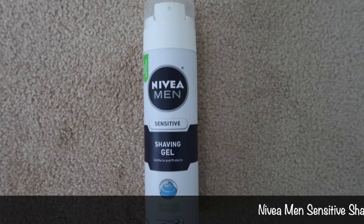Last category for my body care is my shave cream. And I currently only have 1, which is great. I actually don't mind having 2, but I actually just used up the other one. You'll see it in my upcoming empties for this month. I currently only have 1 left. It is the same item because I had 2 of the same items at the beginning of the year. So it's still the Nivea Men Sensitive Shaving Gel. But like I said, I only have 1 of them now. I just used 1 up.